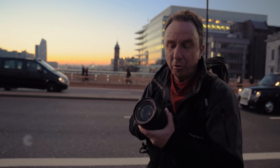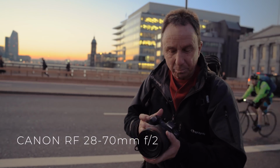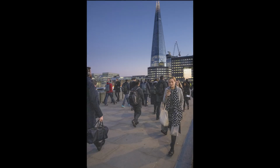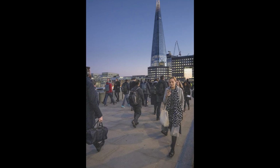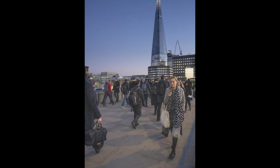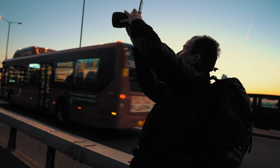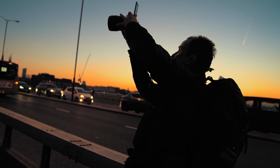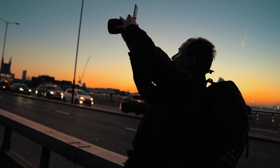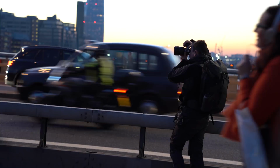So I'm using a 24-70 f2 RF lens here, which is a beautiful lens, incredibly sharp, but also the fast f2 aperture is really useful in these low light situations. So I'm pretty pleased with what we've been getting there. Some interesting stuff, some great shapes.